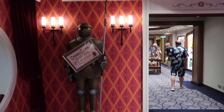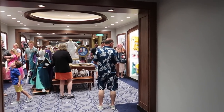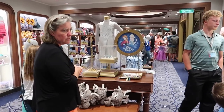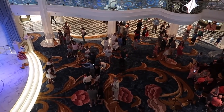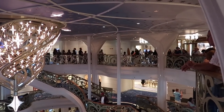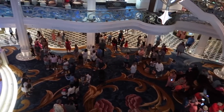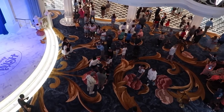And of course, in true Disney fashion, we end at the gift shop. Only Disney would make a restaurant end at the gift shop, but it's still really cute. They got a bunch of Frozen merchandise over here. The atrium is buzzing tonight. Lots of people down here getting their last minute photos with characters. We had Donald down there. We have Moana up here. I'm sure we have a few more characters down there that we're not able to see from this angle. But man, final nights are always fun.